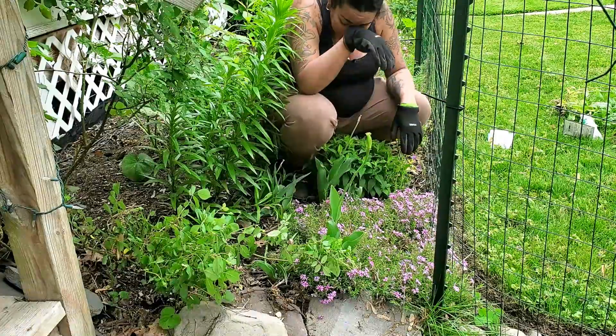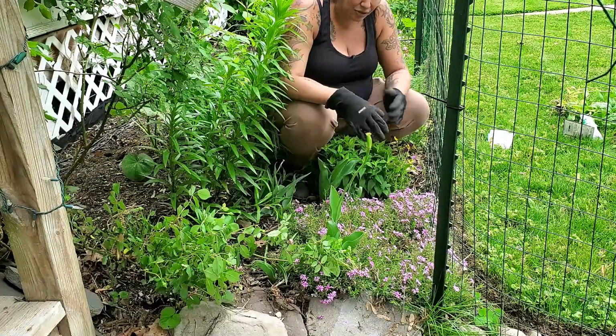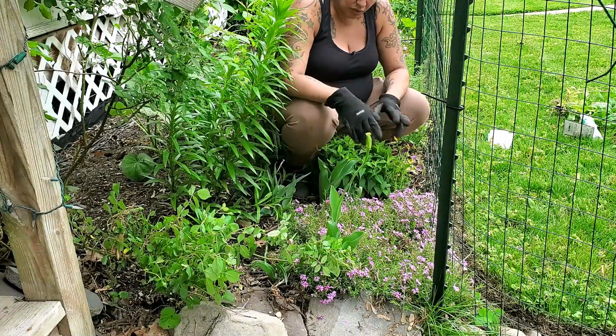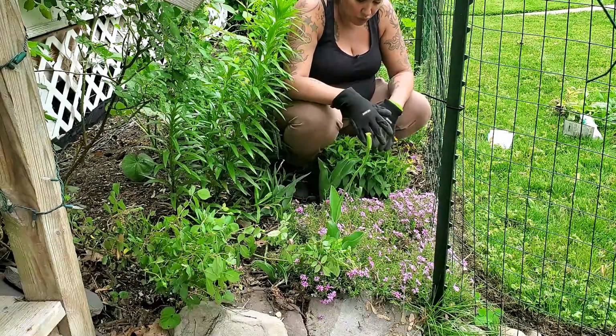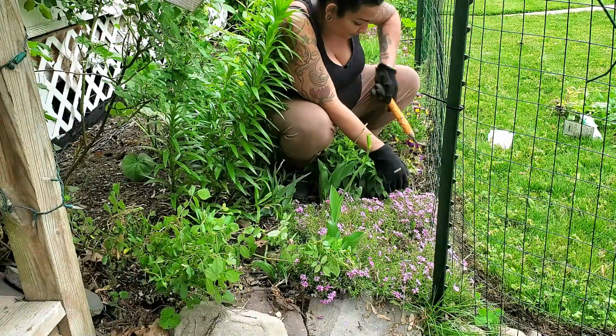Okay, the tulips I can technically pull out if I wanted to, but I'm going to leave them there because I do want them to grow again for next year. What I will do, though, later on as the season progresses, is cut the tulip leaves back and leave the bulbs in the ground for next year.